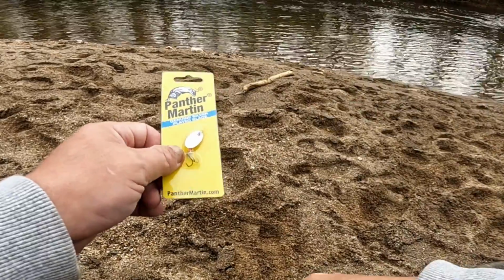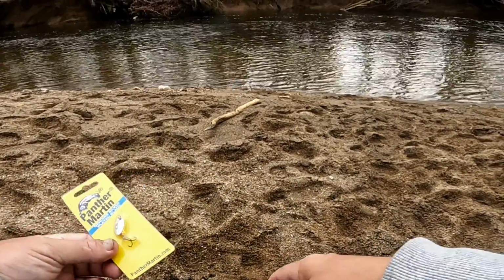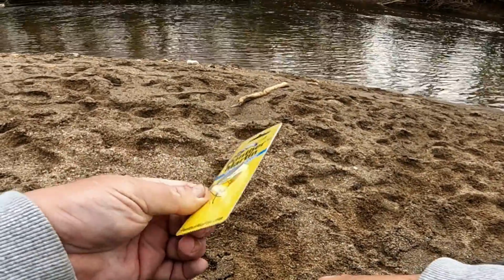This specific one right here is 1/16 of an ounce. And again, it's got kind of a yellowish, kind of reddish pattern as opposed to the nymph style that I had on the other one, because I'm not getting any bites on that. I gotta change it up and try to see if we can get a bite using other styles and colors.